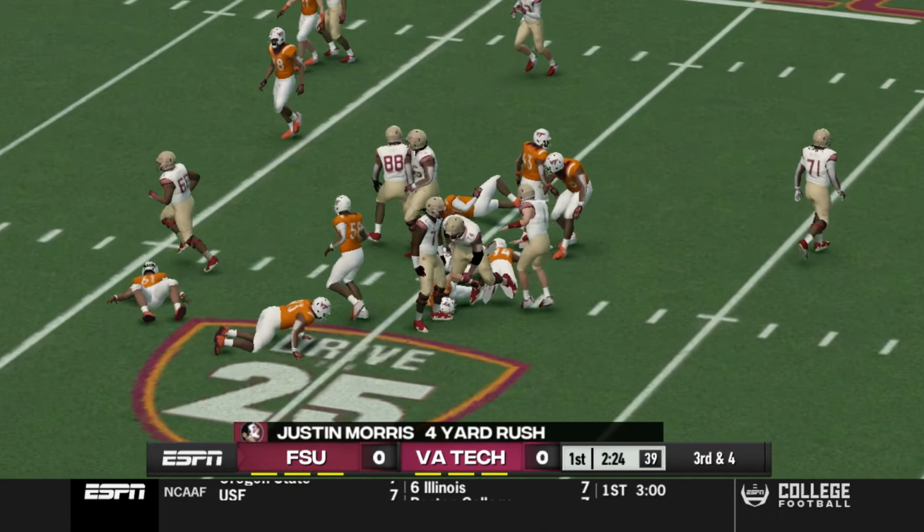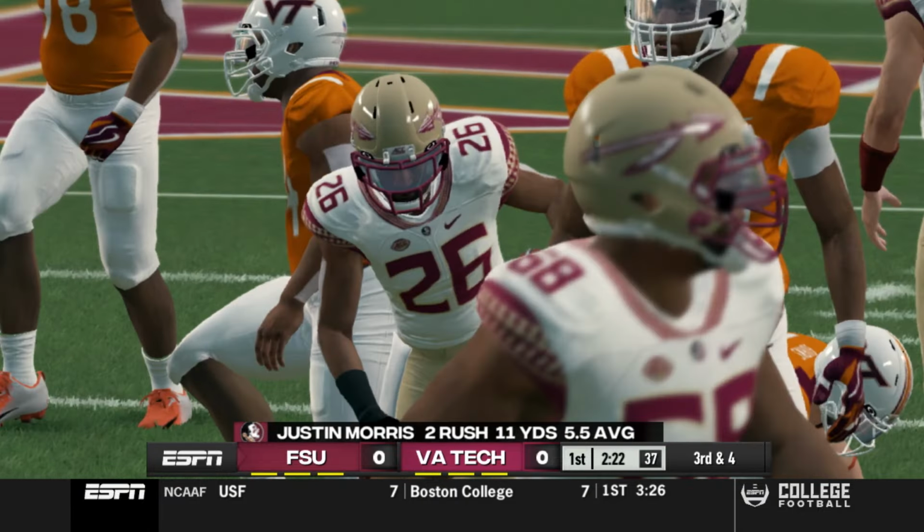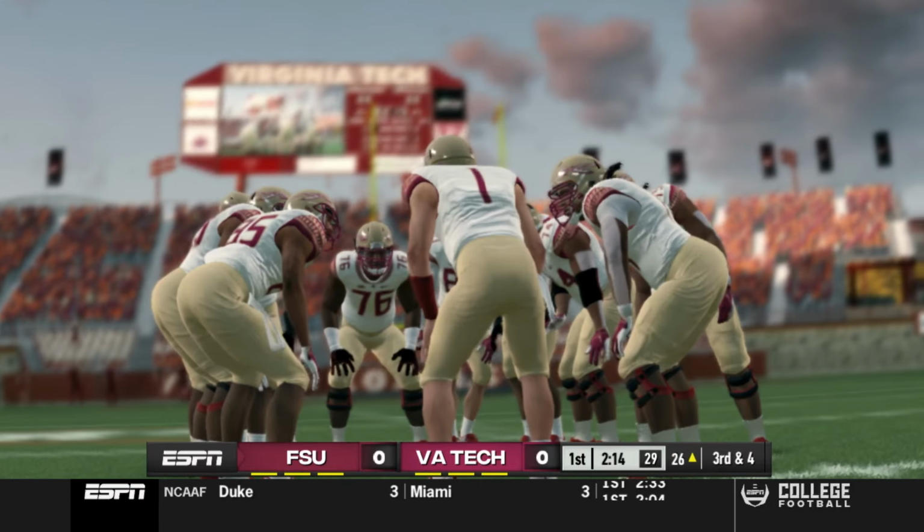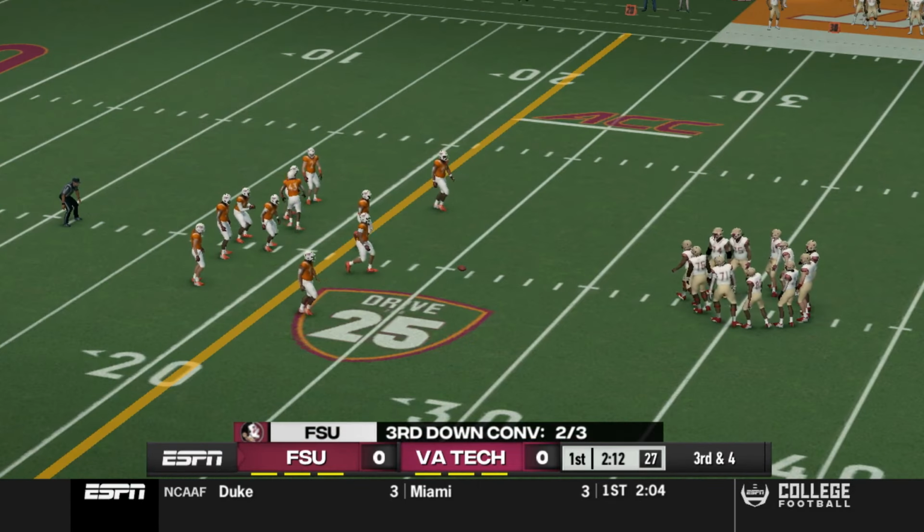Takes it up the middle for a nice run. That's good for a gain of 4 yards. That'll bring up 3rd and 4. And this is the 9th play of the current drive.